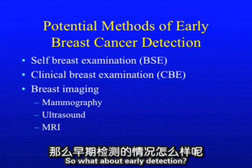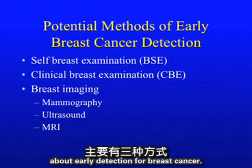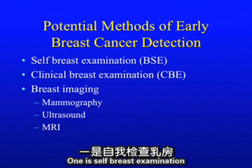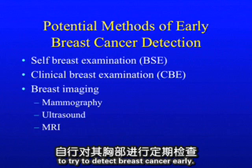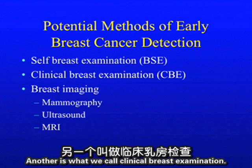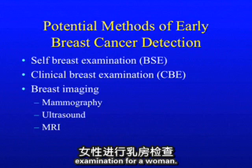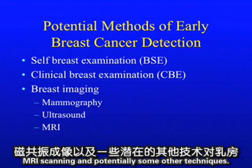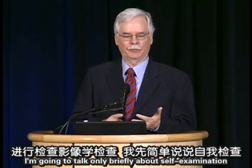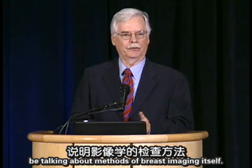So what about early detection? There are 3 major ways that we can think about early detection for breast cancer. One is self-breast examination, where the woman examines her breasts on a regular basis to try to detect breast cancer early. Another is what we call clinical breast examination. That's where a healthcare professional provides breast examination for a woman. And then breast imaging by mammography, ultrasound, MRI scanning, and potentially some other techniques. I'm going to talk only briefly about self-examination and clinical breast examination, and Dr. Aikita will be talking about methods of breast imaging itself.